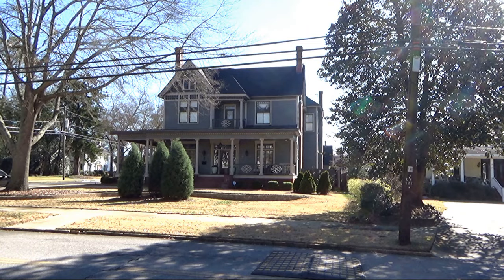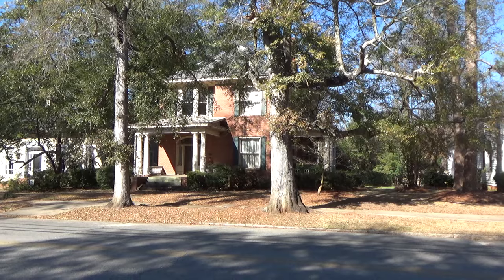This beautiful house was built in 1894. It has 4 bedrooms and 3 baths. It has approximately 4,300 square feet in it.